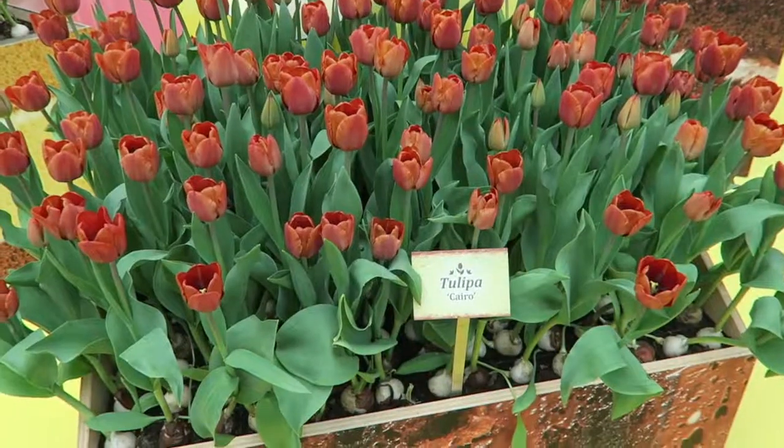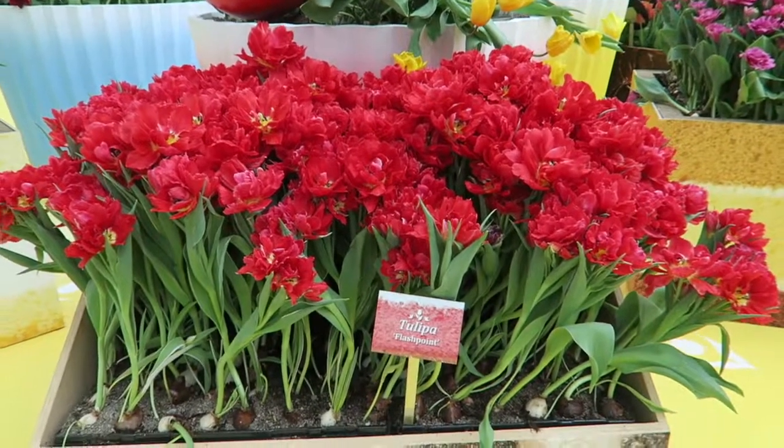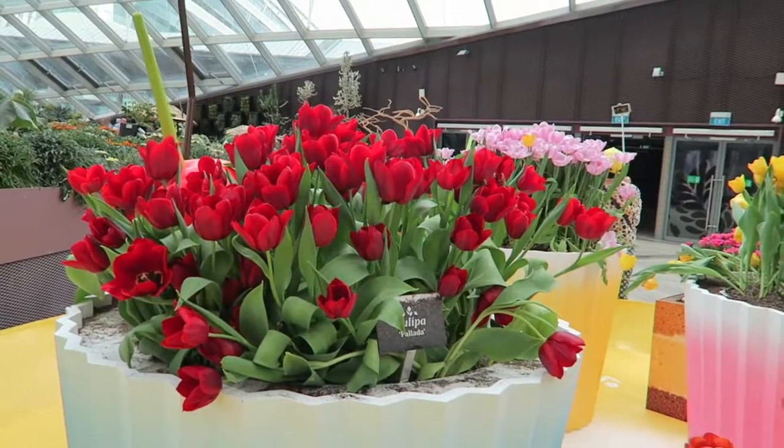Hello, we are already here inside the Flower Dome, and you know, the question is, are all the flowers real? We're going to find out. You know what? I have a feeling that all these flowers are real because I can smell them, and they smell so nice and refreshing. Yeah, right? They smell so fresh, and you know, see this tulip. The scent is so nice.